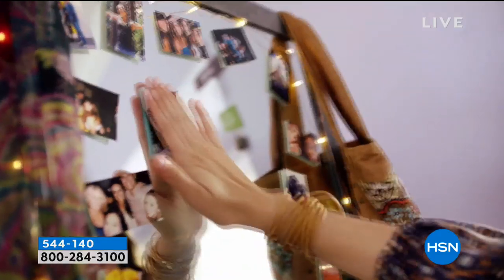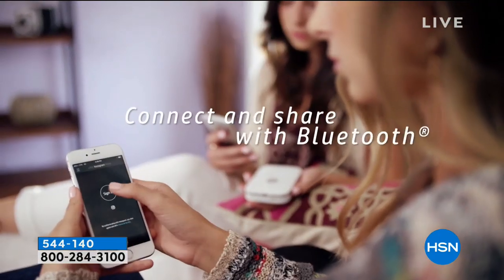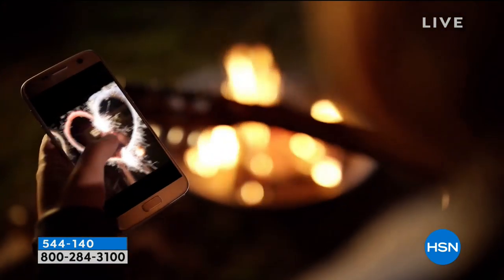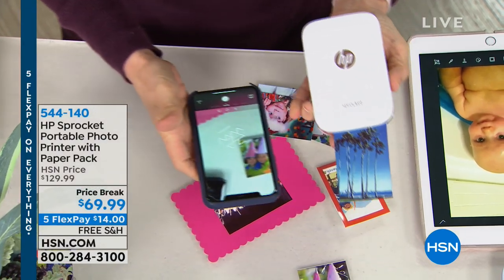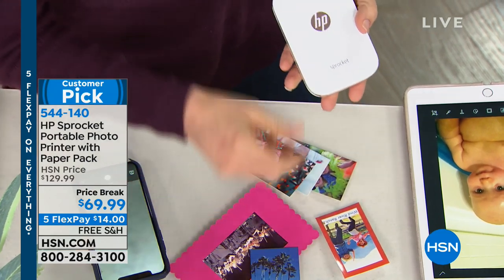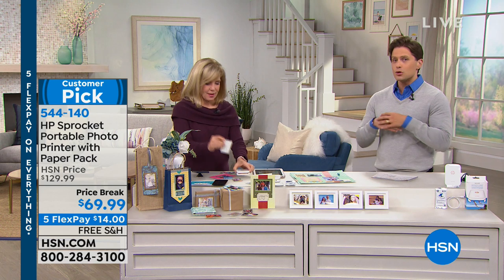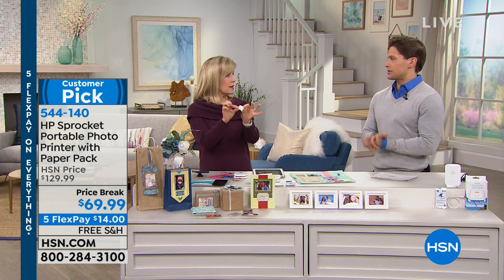This is what it's all about: printing instantly and immediately from a phone, and being able to print from Facebook and Instagram, and connect and share with any device that's out there. There are so many uses for this. I do brag a little bit, but whenever my children get a gift from somebody, we take a picture of them wearing or using the gift, and we include it with the thank you card. This is a way that we're able to take pictures no matter where we are and stick them right on a thank you card to personalize that moment.